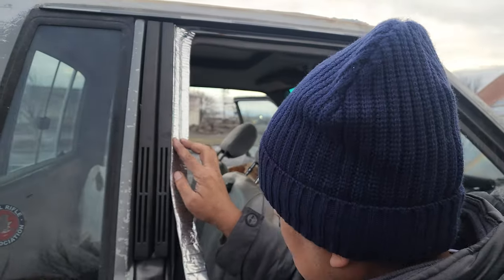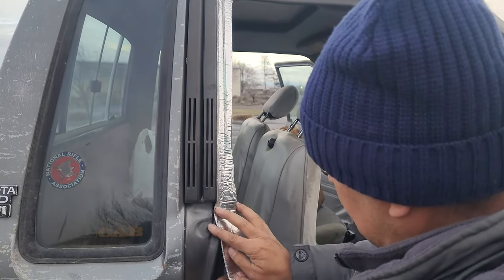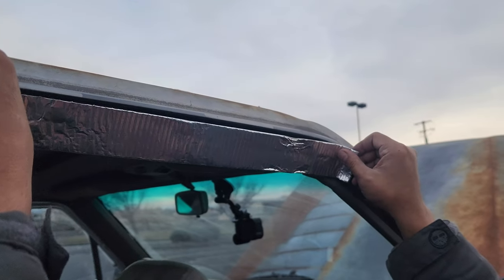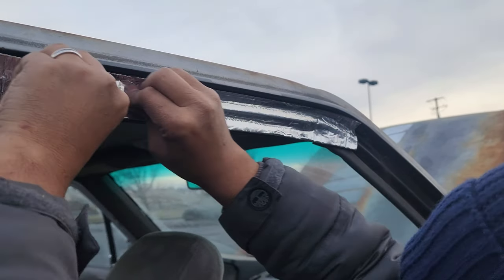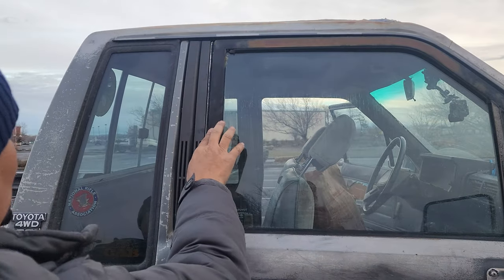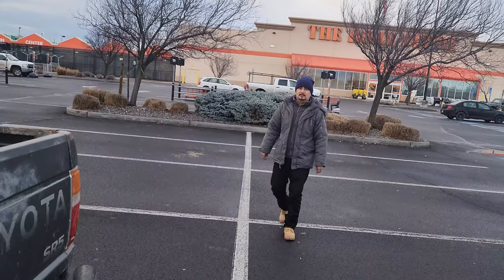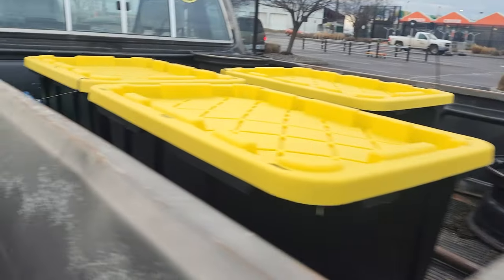Felipe is getting blasted by ice cold air and wind noise can ruin any good road trip, so he's gonna try and seal it up. And we're off. Let's roll.